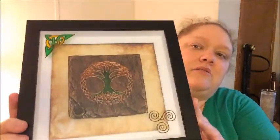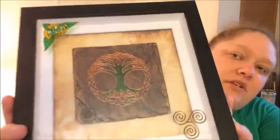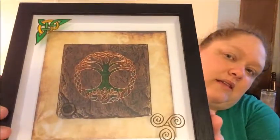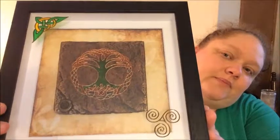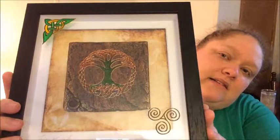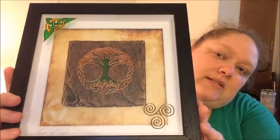But I got this picture there. It really doesn't have anything to do with Skerries Mills, but it's a Tree of Life. It looks like, oh okay, it's slate inside there. That's slate that the Tree of Life is on, and then there's some little designs on the glass. So that was my first little purchase, and it's Irish made in Waterford, Ireland, excuse me. So that was my first thing.